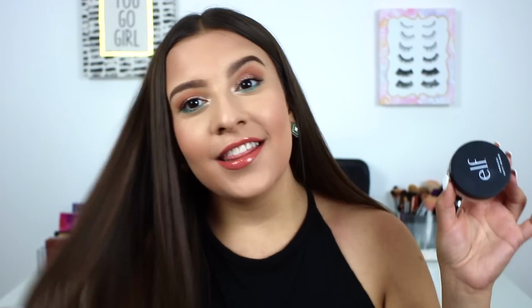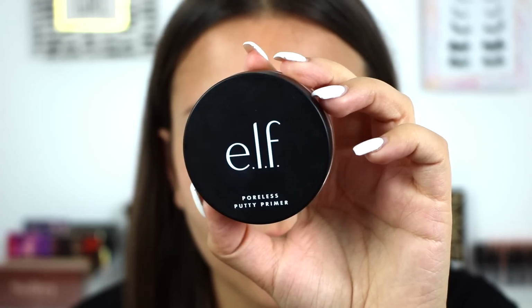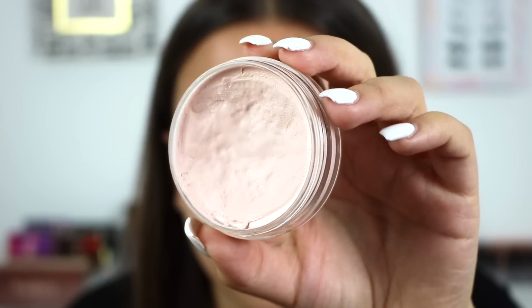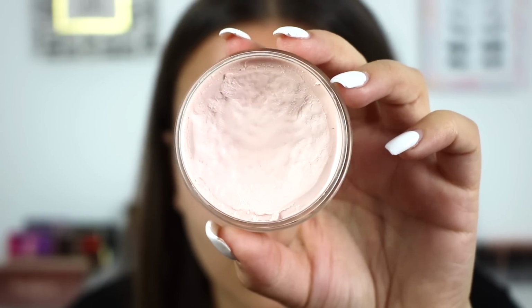So the first primer that I wanted to mention today, I'm sure will not come as a shock to you guys because me as well as a million other YouTubers here in the community have been talking about it, and that is the e.l.f. Poreless Putty Primer. I know this is so hyped up, you guys, but I think this is really good. I really think this deserves all of the recognition and the hype it's been getting. I definitely don't think it's overhyped, and I think it deserves all of the goodness and praise that it's been getting in the community.